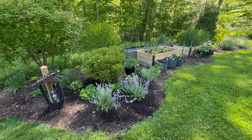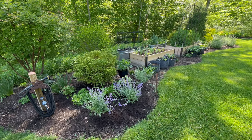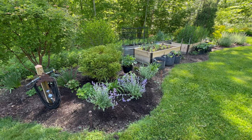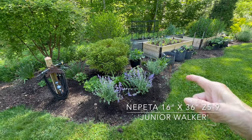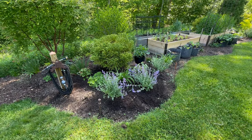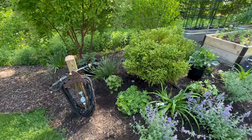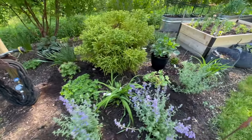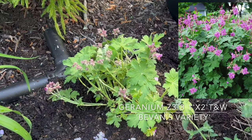Yay, shade. Okay, so I had to replace, I've almost never had Nepeta Walker's Low die on me, but right here I had two die, so I replaced them. The only thing I could find was Junior Walker, so I have two of those. I added some more perennial geraniums. This is called Bevan's Variety. It's got like a pink flower on it.